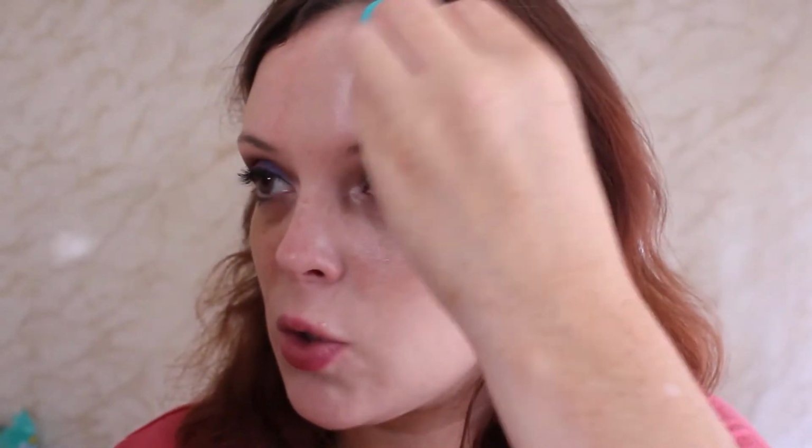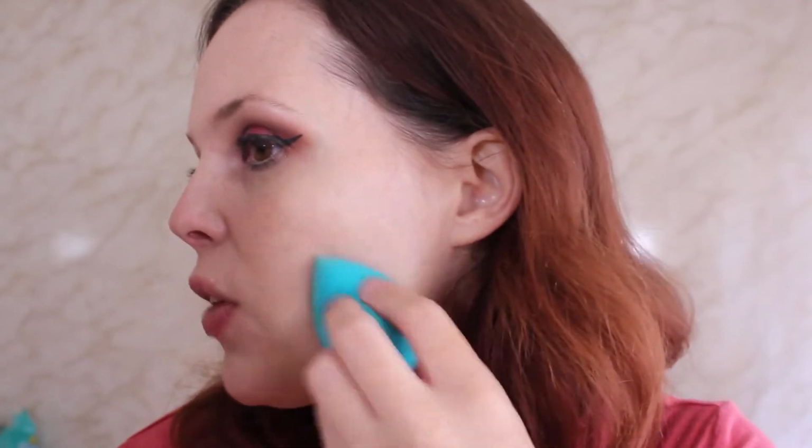Okay, so that's it applied to one half of my face. I think it's looking pretty good so far. It looks like a natural finish, but it does have a little bit of glowiness to it, which I personally like. And I would say it's probably light to medium at the most with that one little bit.